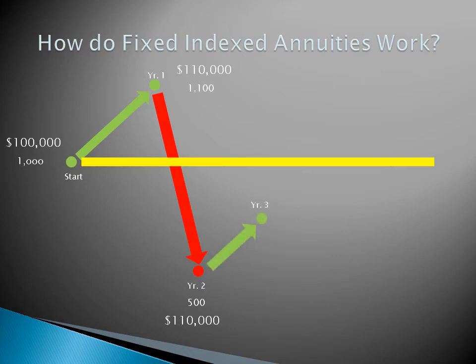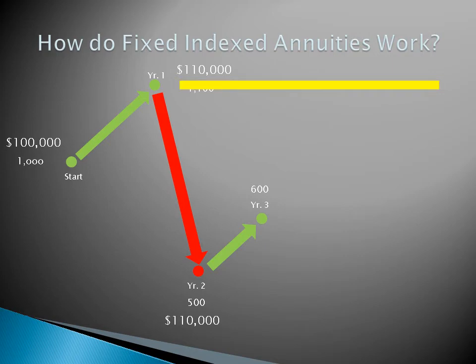Year 3 comes along, and all of a sudden we've got a little bit of an uptick, and the S&P went up to 600. Well, that's nice. But most folks are thinking in terms of, what do I have to do to recover? Well, we know that that 600 didn't get you from where you are up to your previous starting point. We know it certainly didn't hit your previous gain, but that doesn't matter because that's a 20% gain over the previous year, and you now have $132,000 in your account.